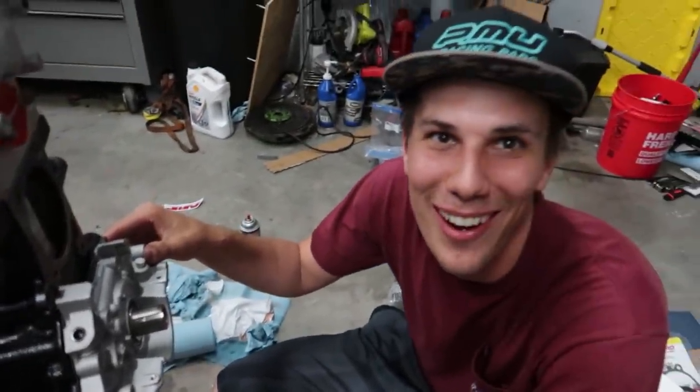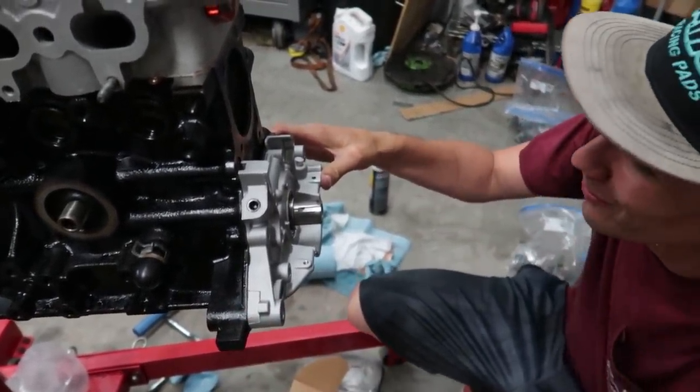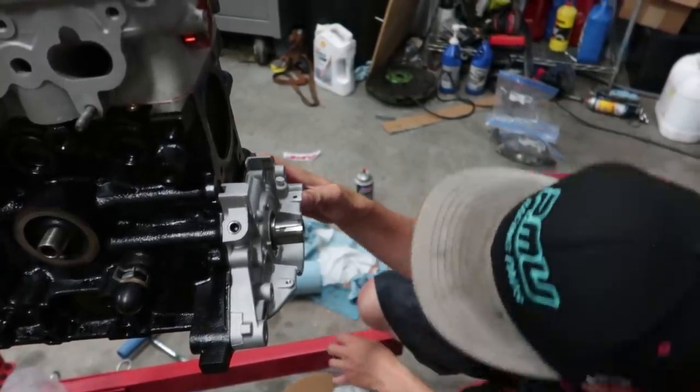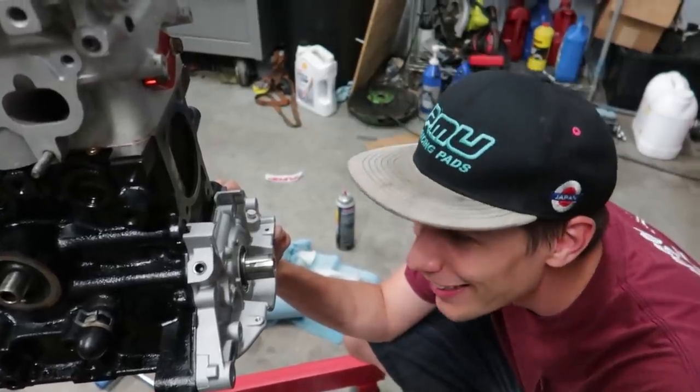Ooh, that was satisfying. There it goes. Now all we've got to do is get all the bolts and torque it down. Everything's getting torqued to spec on this build, by the way. There is nothing that I'm just ugga-dugging and sending in.